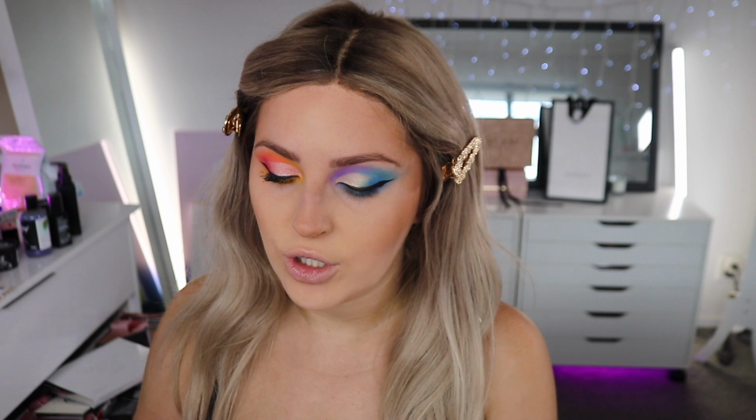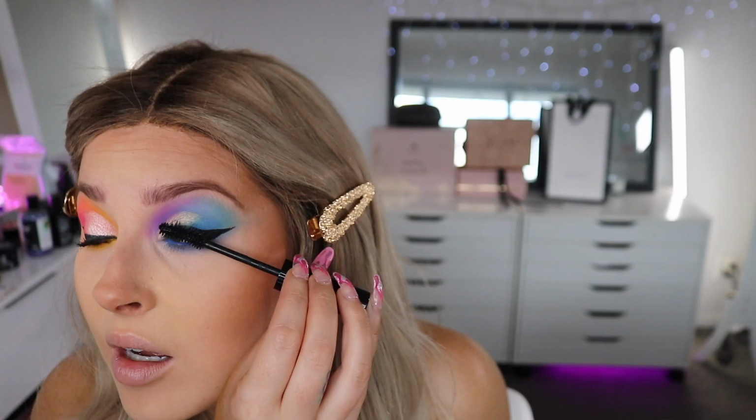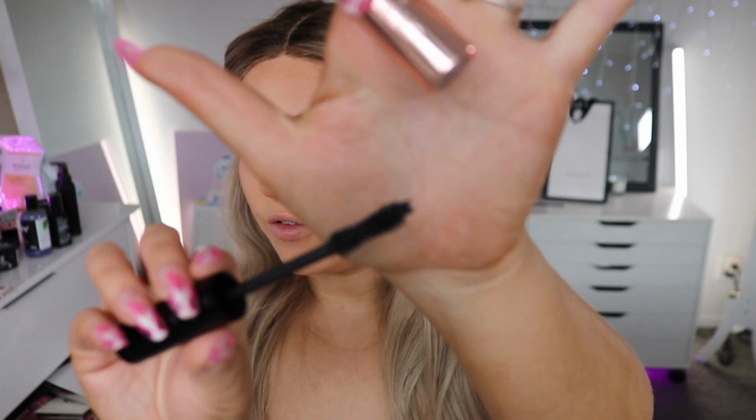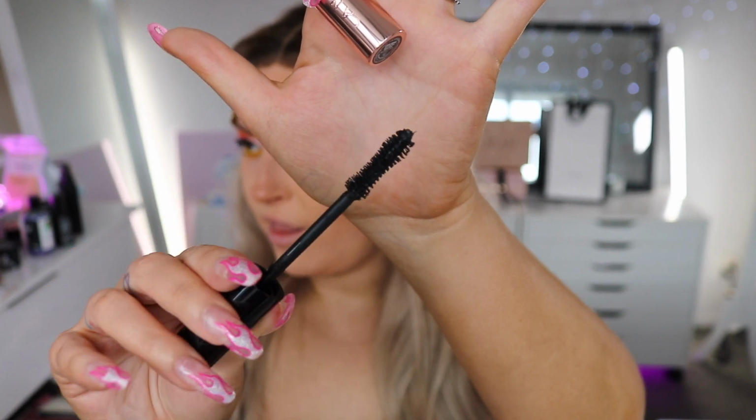So the formula is that really nice creamy kind of formula, not too liquidy, not too thick. It's like that clay cream. Applies real nicely. There's no flakes or anything. That's my biggest pet peeve, when a mascara is too dry and then it just flakes. So far it feels really nice. It reminds me of Better Than Sex, that kind of formula, or like Tarte Amazonian Clay. I don't know if you can see on the little wand the kind of thickness.